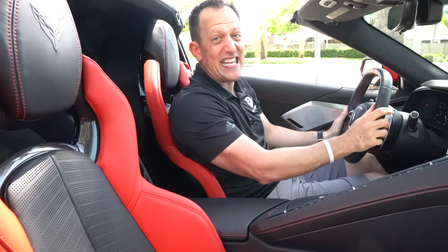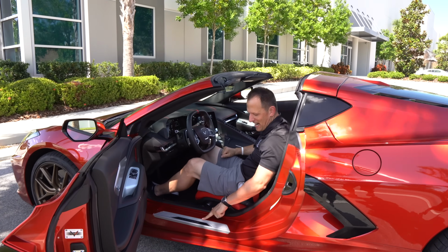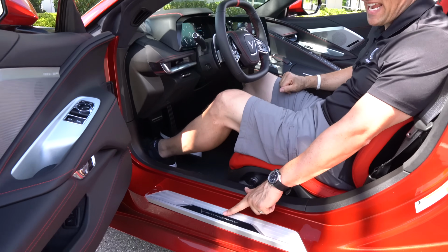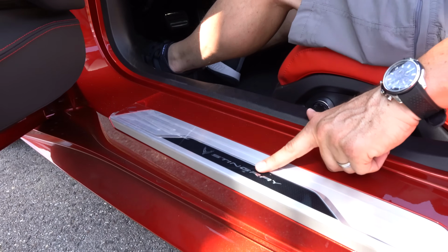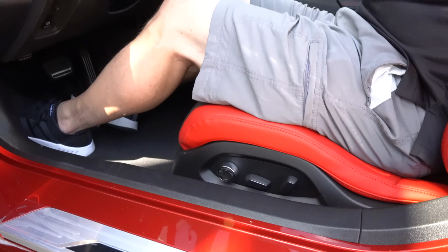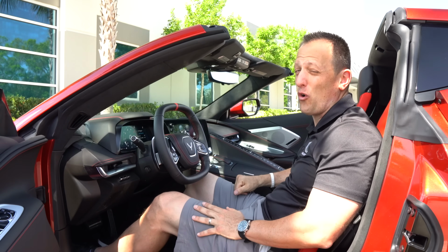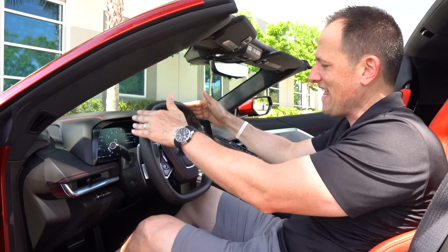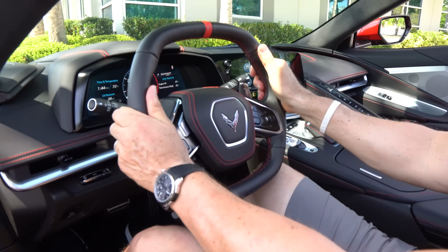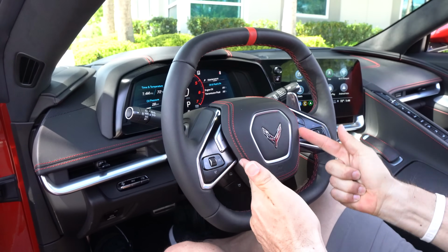I want to show you the D-shaped steering wheel in this C8 Corvette. All right, guys, here we are, business time behind the wheel. You get a nice aluminum sill plate with the Stingray logo there, looking great. Seat controls, easy to get to, and I'm telling you, don't be afraid of the bolstering in this thing. It feels good, it isn't tight, but it'll hold you in place. Here's the D, that D-shaped steering wheel. It is a heated steering wheel. It's got the red leather up top, the red stitching all the way around, even the stitching on the horn button.